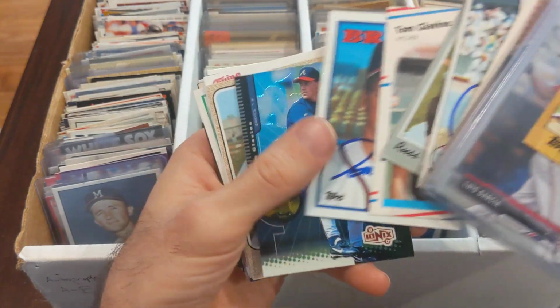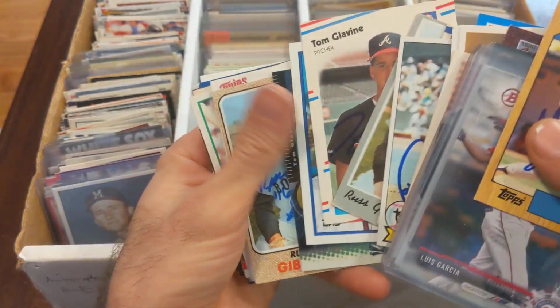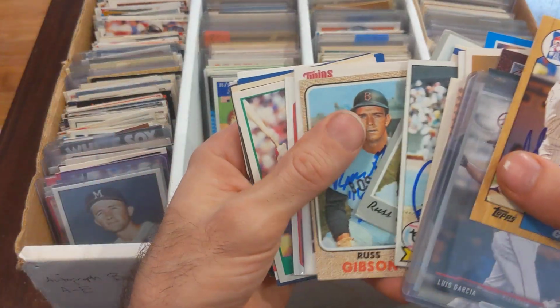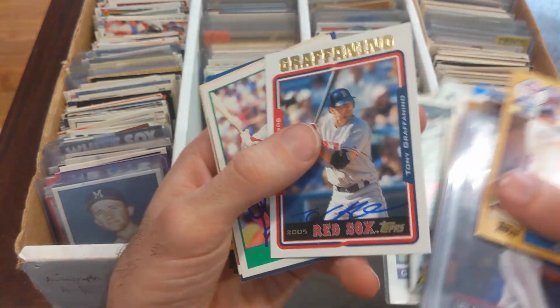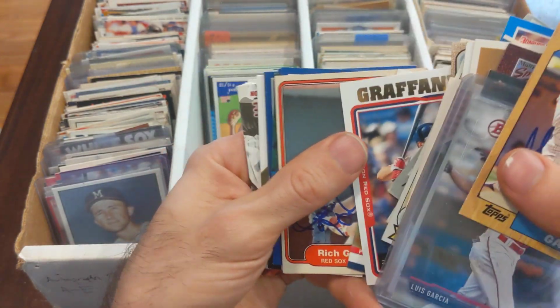Tom Glavine, here we go. I think this one's his rookie right here, and this is also 88. That's cool. Good eye on this collector to get those autographs on the rookie cards. Still doubt it's worth more than $20, but worth looking up for sure.